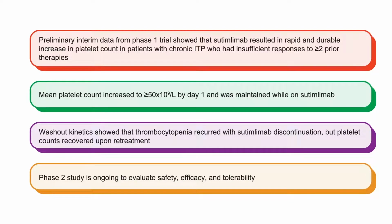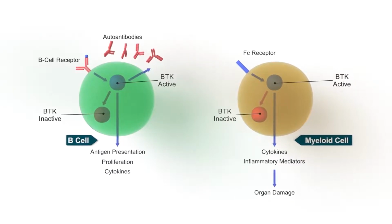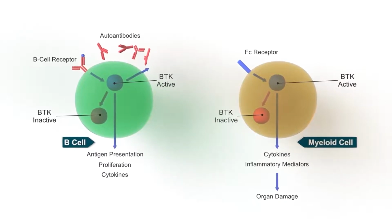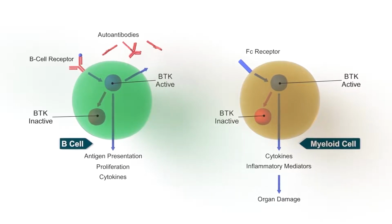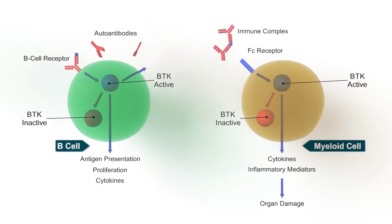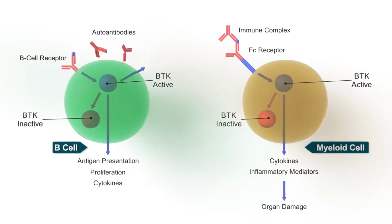So now let's look at the mechanism of action of the novel BTK inhibitors, such as rilzabrutinib. Bruton tyrosine kinase, also known as BTK, is an enzyme with a major role in both the innate and adaptive immune responses. BTK contributes significantly in the proliferation and differentiation of B cells. It also has a role in myeloid cell inflammatory cytokine production. Thus, today BTK is being investigated as a promising target for the treatment of immunological disorders, including ITP.